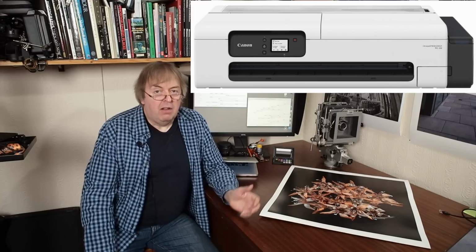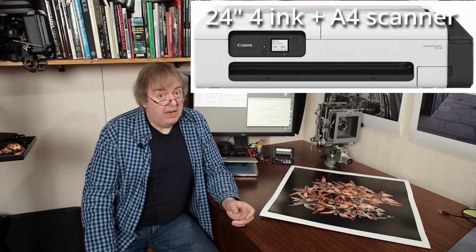But I want to have a look at the printers, see how they work, how they perform, and I'll do a couple of videos on that. So that's a real printer that I'm going to be looking at, but it's a biggish printer. A slightly smaller printer I've got coming in a few weeks' time from Canon is the TC-20M. Now, that's a 4-colour pigment ink printer.